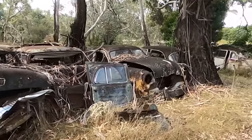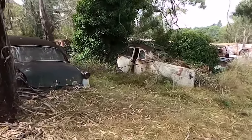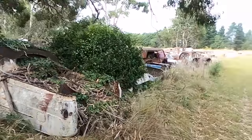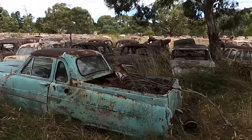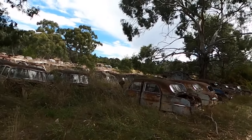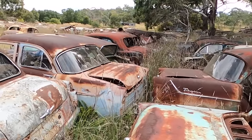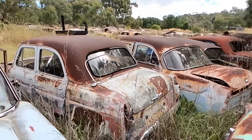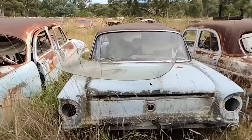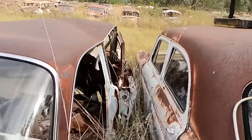It's almost overwhelming. You want to walk out with something. I'm thinking hot rod, rat rod. You just don't know where to start. Just more Zephyrs. Thinking of restoring a car? Come grab a Zephyr. It's another Falcon just wedged in with the Zephyrs. Well, he's seen better days, that one.